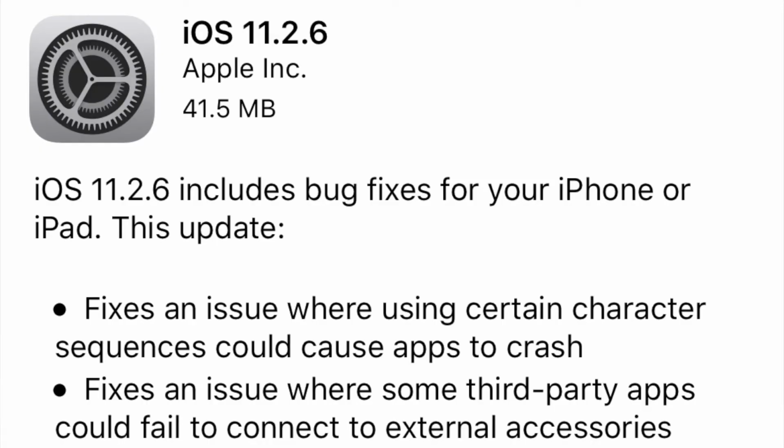It's crazy because this is the 11th iOS 11 update to come out, and it's crazy that it literally takes them 11 tries to get it right, and who knows, we'll probably get another bug in a couple of days. But anyways, that's pretty much all this bug does, and it also fixes an issue where some third-party apps could fail to connect to an external accessory. That can mean a lot of things, but I haven't had any issues with it personally. But yeah, guys, that's pretty much all it really does.